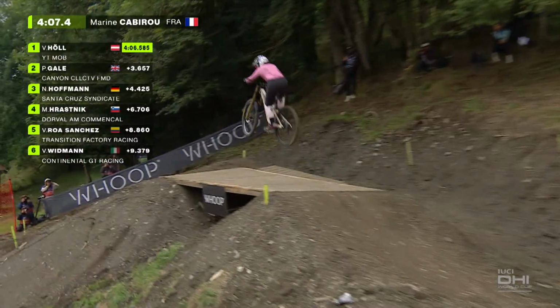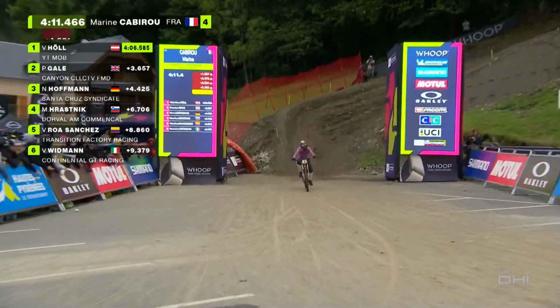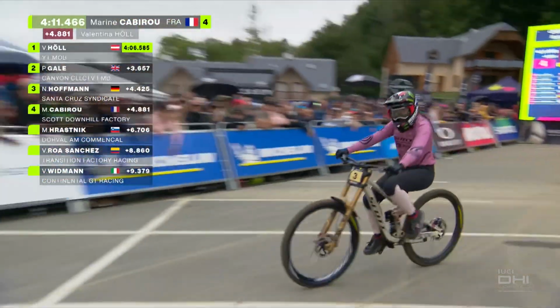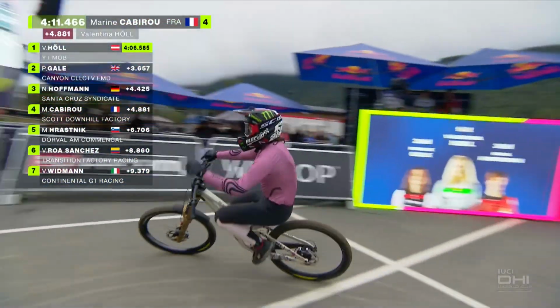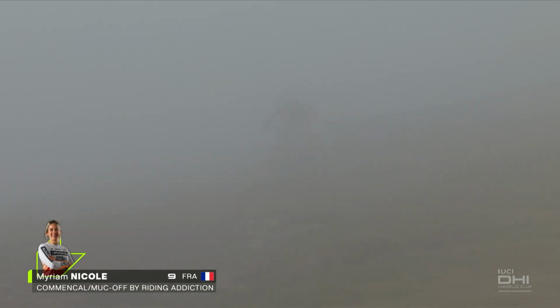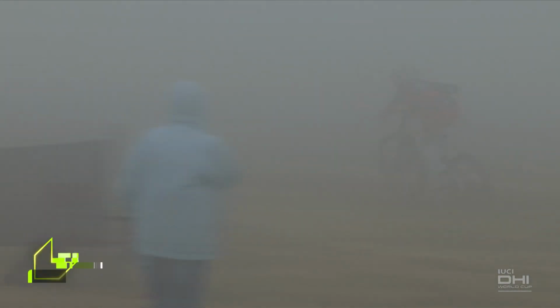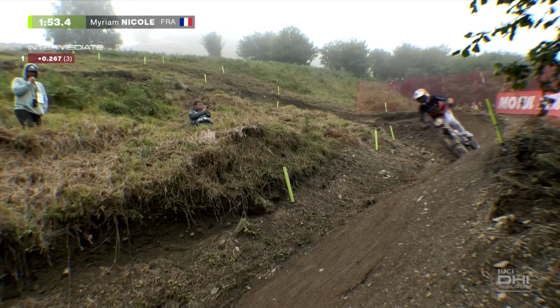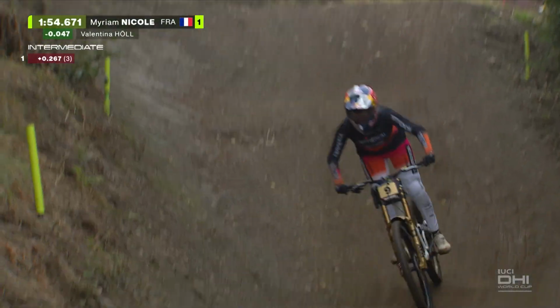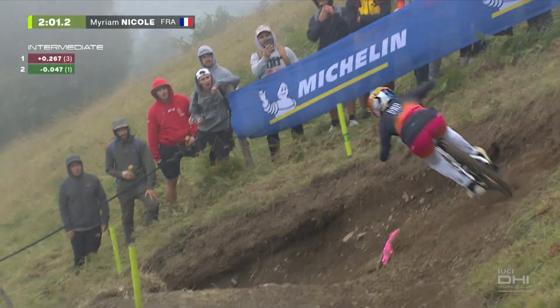Is it going to make the difference at the bottom of this one? Gets boosted up in the air over that jump, turns left and crosses the line and goes forward. 4.8 seconds off Valentina Hole's time. Miriam Nicole leaves the start hut. Pom Pom is on track. She's just gone faster by 0.04 of a second now for Miriam Nicole.